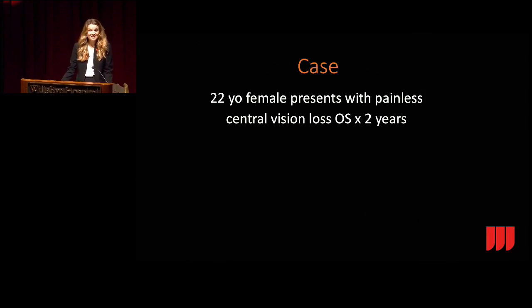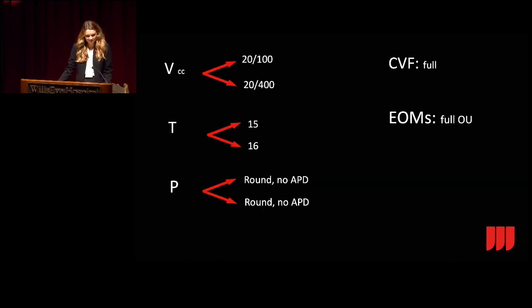And our case is a 22-year-old female who presents with painless central vision loss in the left eye for about 2 years. On presentation, her corrected visual acuity is 20/100 in the right eye and 20/400 in the left eye. Her pressures are 15 and 16. Her pupils are round, equal, and reactive, and there's no APD. Confrontation visual fields are full, and extraocular motility is full as well.